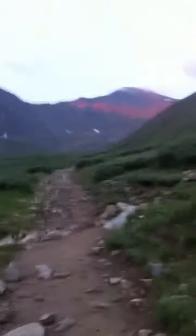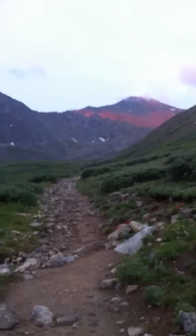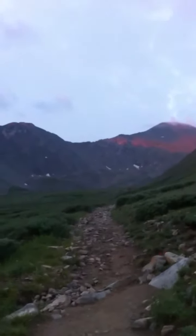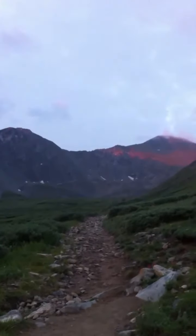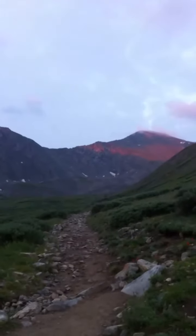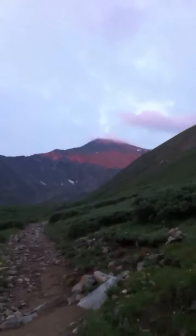Now approaching what I think of as the second of three main chunks going up Grays and Torreys. We finished a fairly steep climb. Now it's a nice rolling section. We go through the tundra and scrub brush here, hanging right up into the valley just in front of Grays that you see there. And this is your break before the final ascent up the steep face.